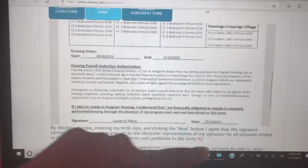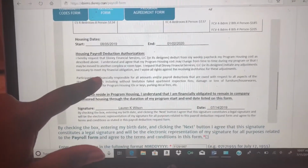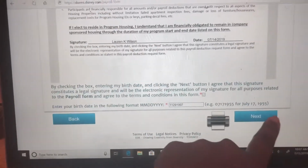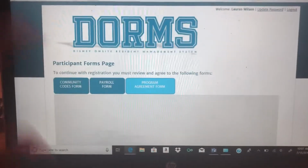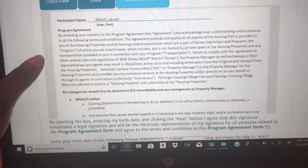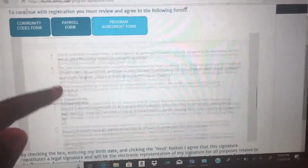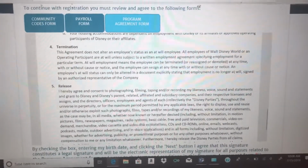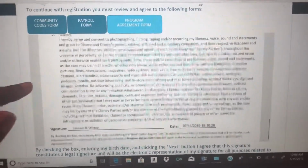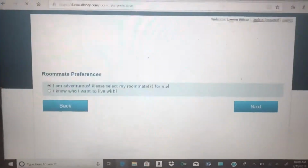But yeah, you will just sign for everything like you did a second ago. That's just saying for how long you're staying, your name, when you agree to this, all that kind of stuff. Print button, next, same old stuff. Then this is just another thing about safety, another form. Actually, please read through these. I am just skimming through them. All that kind of stuff. Termination, release, all that. And do read through it, because that stuff's important. Then you will just click next again.